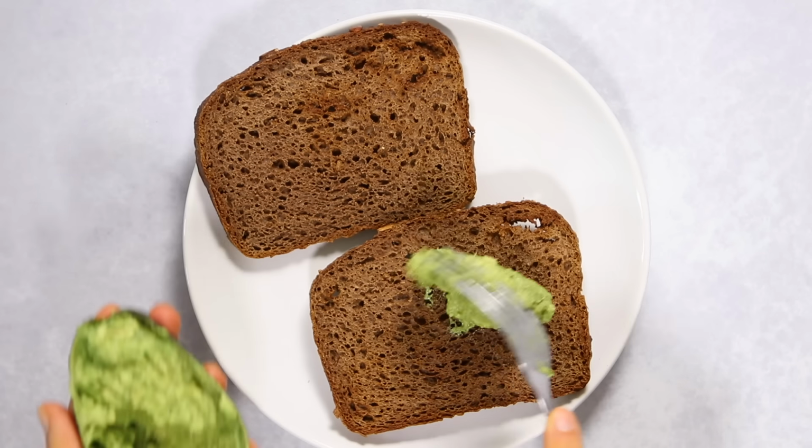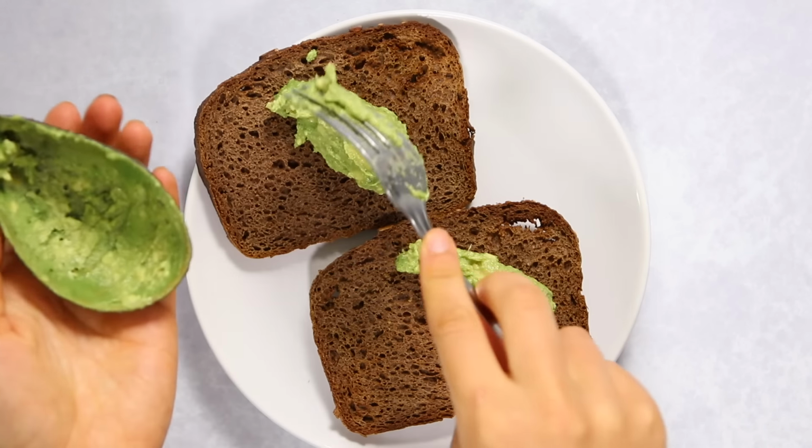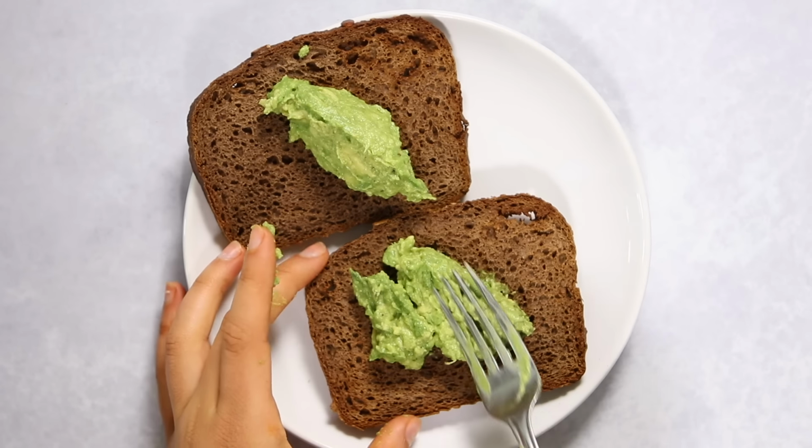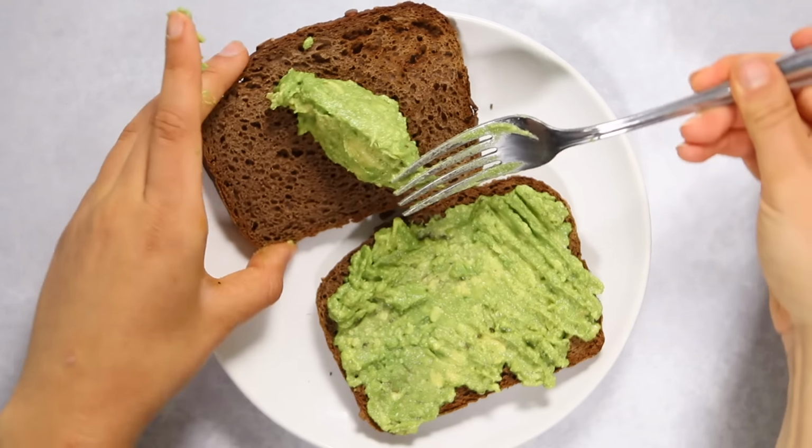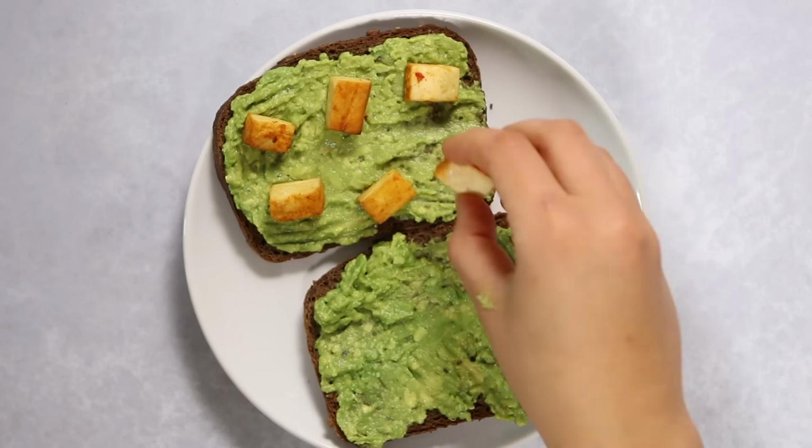I am using some gluten-free bread, but again, you can use any gluten-free or non-gluten-free bread that you want. So I just spread the avocado out across the bread, then I top it with my air-fried tofu.